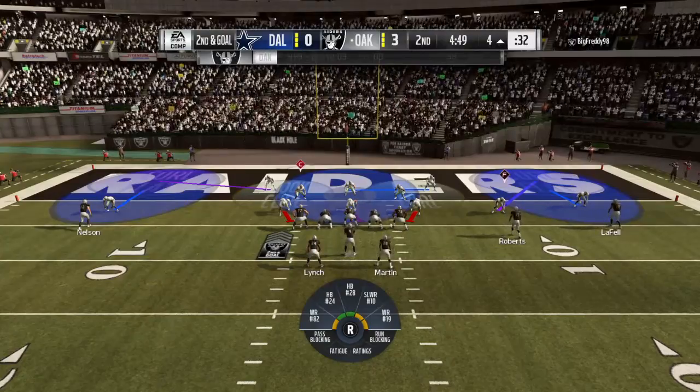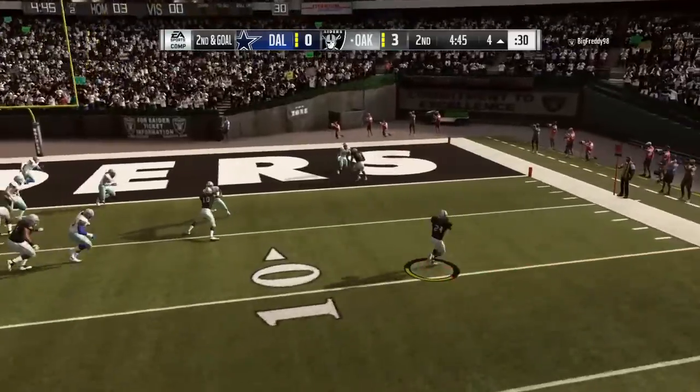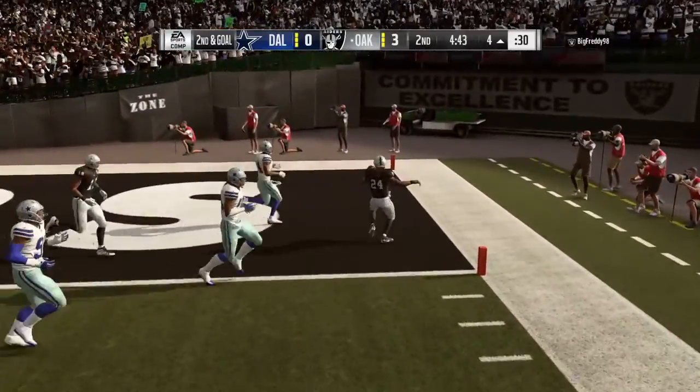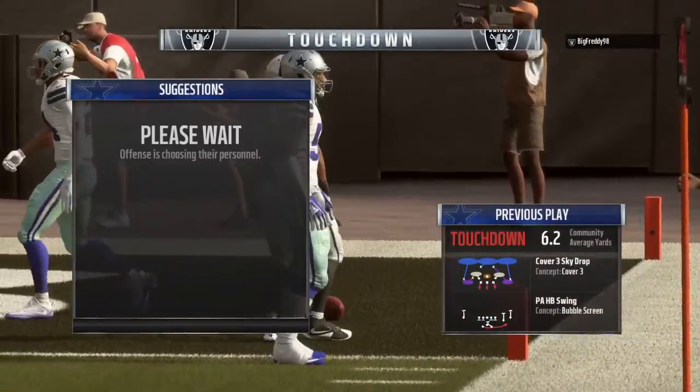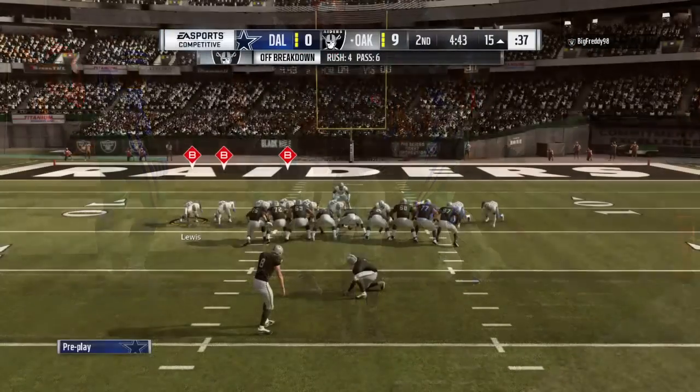So that run gets him about halfway home. Yeah, it's now 2nd and goal. The end zone beckons. It looms. And he is in. Touchdown, Raiders. Marshawn Lynch from 4 yards out.